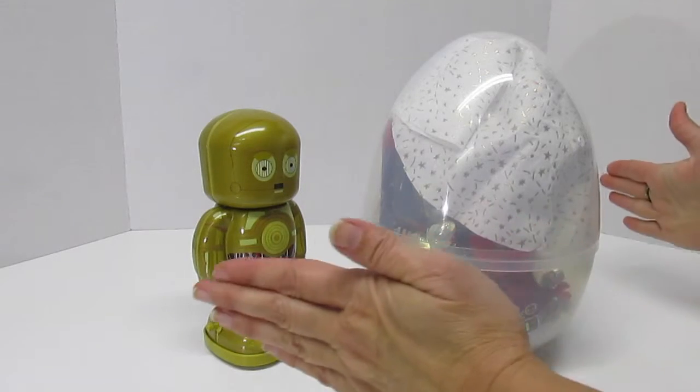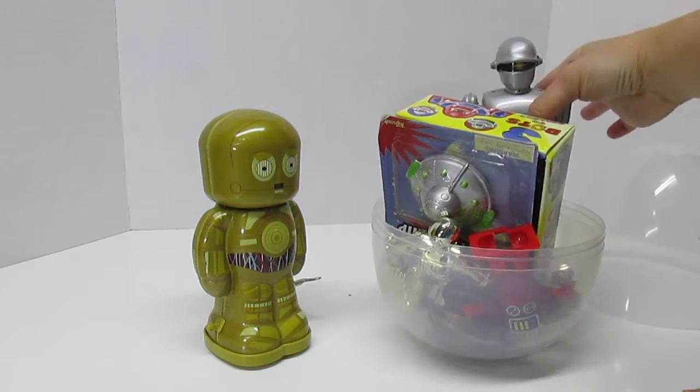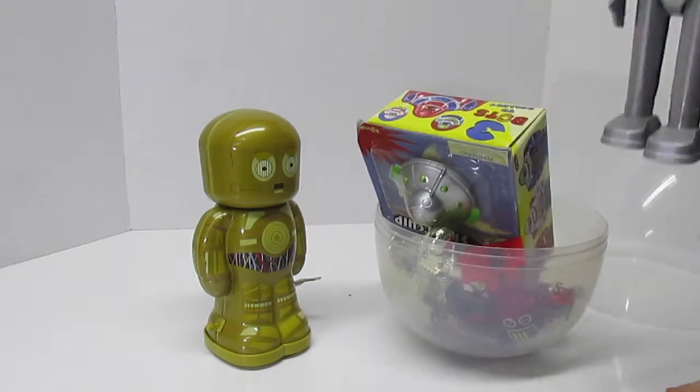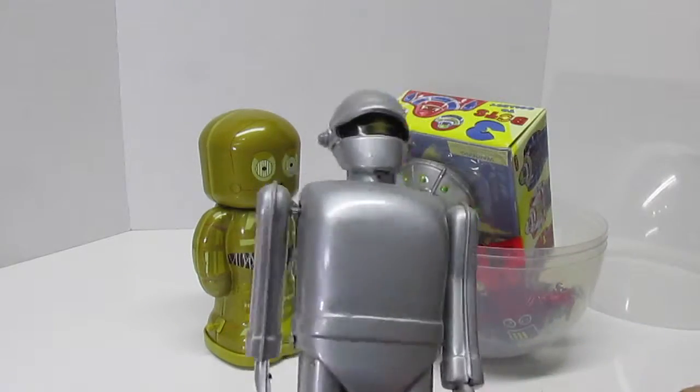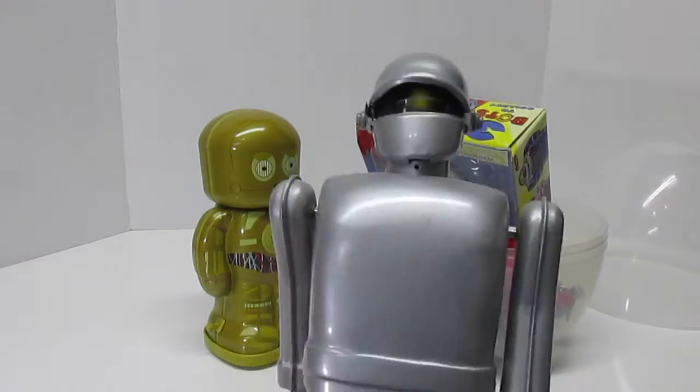I'm gonna pop it like this. Ready? Pop! Whoop! There he is. That's GORT from The Day the Earth Stood Still. How'd we do?